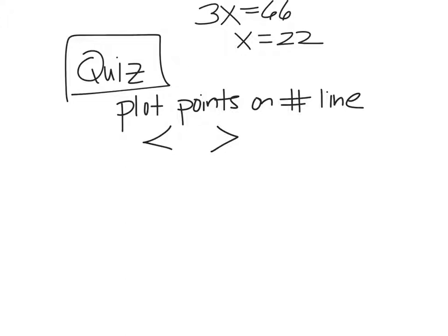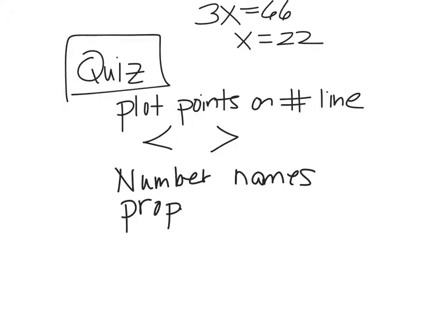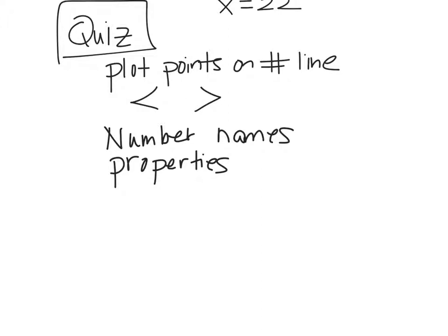You need to know the number names. So you need to know what a real number is, what a whole number is. Remember those? We did those on the first day of school. You need to know your properties. Not all the properties that are in the book, but the ones that I gave you in the notes a few days ago, because there were quite a few in the book, and we narrowed them down to the really important ones, like associative, commutative, distributive, stuff like that.